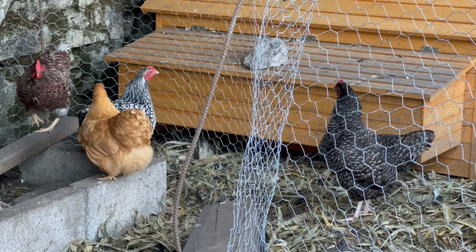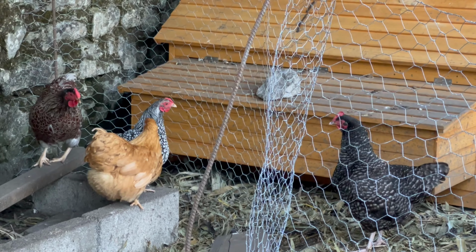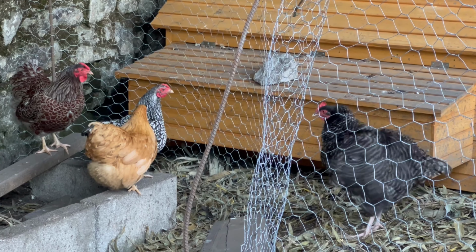We also got our new chickens. So we got Wendy, we got Dottie, and we got Buffy. They've settled in really well now. They've been giving us delicious eggs and they've done just brilliantly. I'm really happy with how they've settled in with the rest of the group.